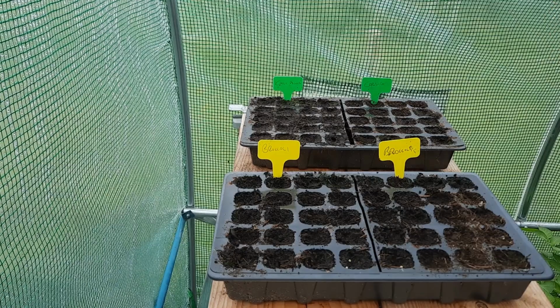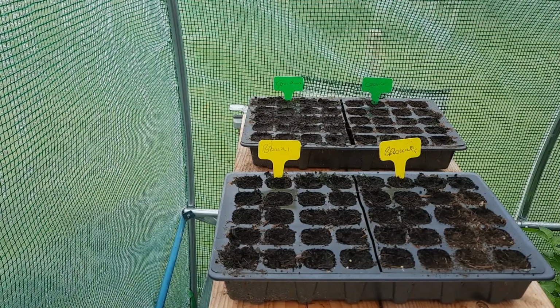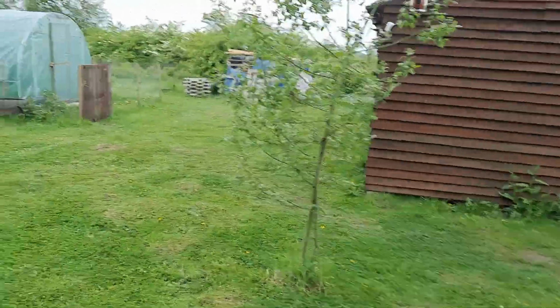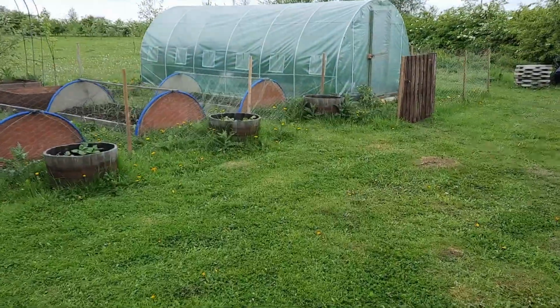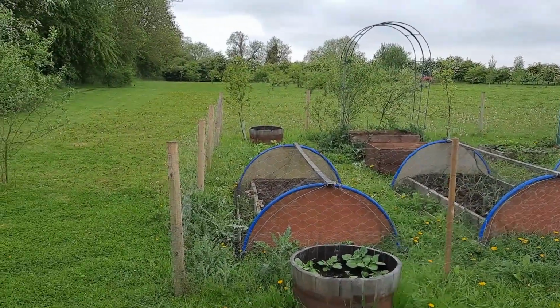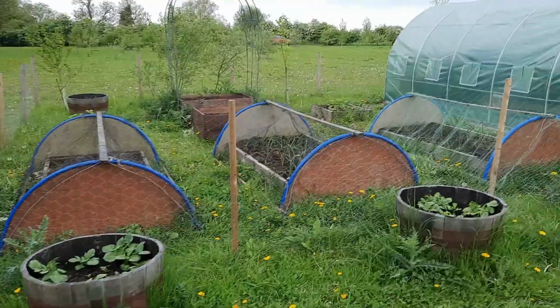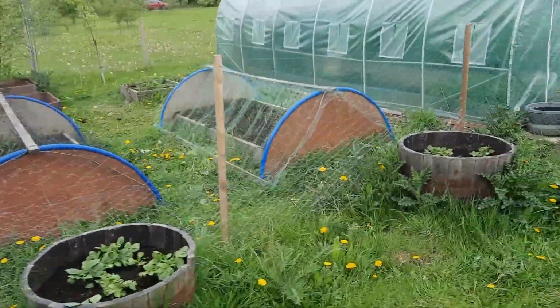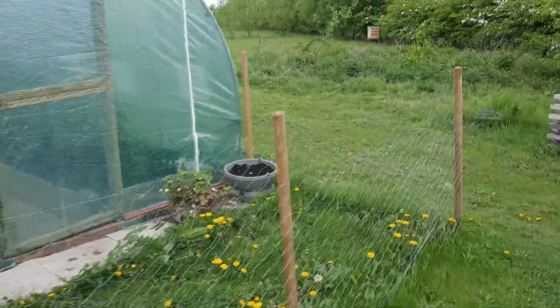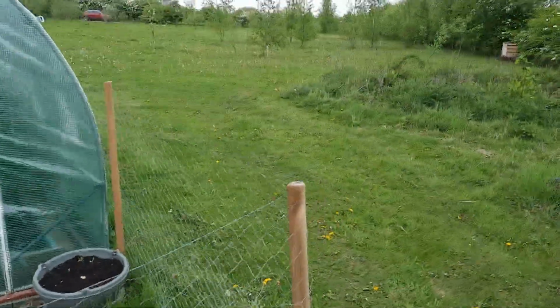Right, that's it. I'll have a quick tidy up and I think it'll be about time to be done. Well, that's it for another day and another weekend. The time really does fly by. But we've achieved a bit this weekend. We've tidied up the raised beds, everything's looking okay. Done a bit of extra planting or reseeding in the polytunnel.